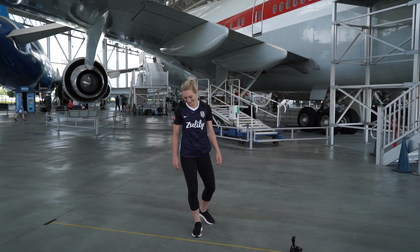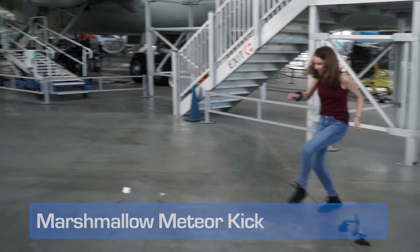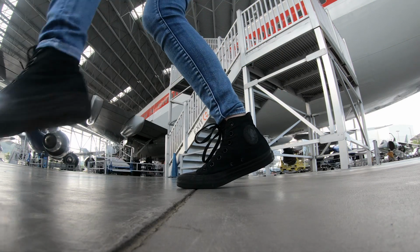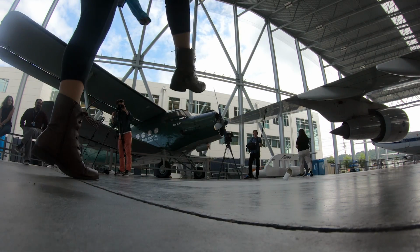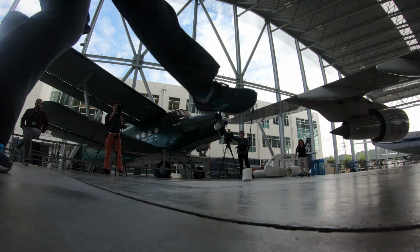Wowza! My favorite event is the marshmallow meteor kick. And delicious. Oh my goodness, it looks like that one might make it into orbit.